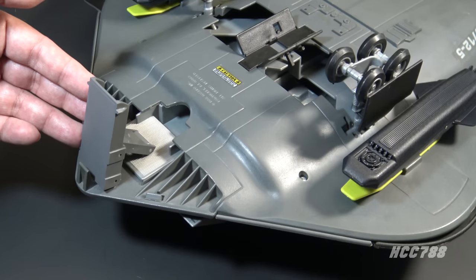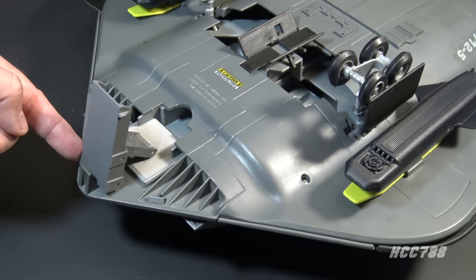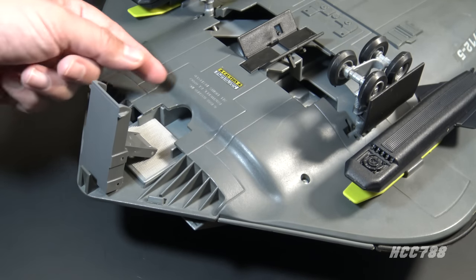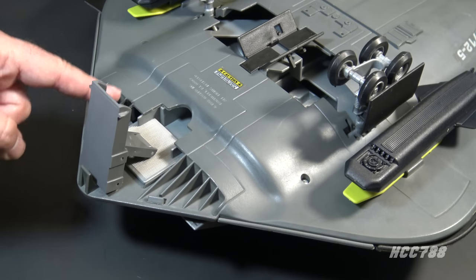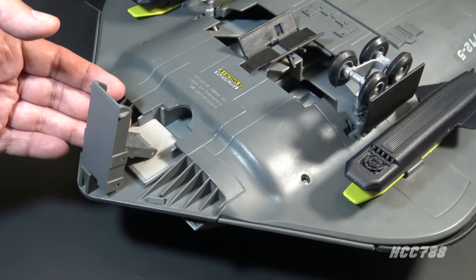At the very back of the jet, there is a lever that activates the landing gear. This one is hinged at the back and pulls down. There is a variation of this lever that pulls straight back. I did have an example of that variant, but in my move, I seem to have misplaced it, so this is the only one I have to show you right now.